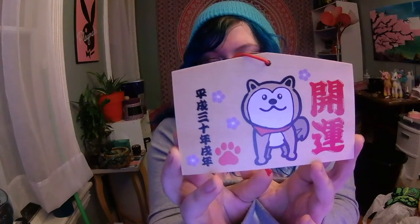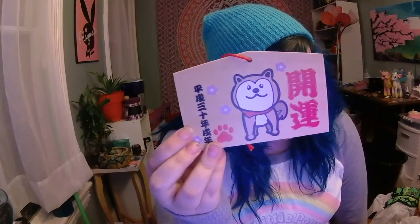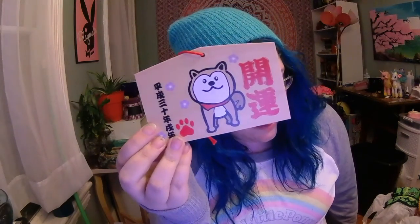So, the next thing is this little plaque. Now this guy is interesting. Called an ema, and it's a wooden plaque with wishes and prayers that are hung at shrines in hopes the gods will answer them. Many people visit to give their wishes for the new year, and now you can too. And I'm actually excited specifically about this item because I didn't know what these were. I knew they were in Japanese because they're in Japanese, or some of them are in Chinese because I'm sure Lunar New Year has a big thing with Chinese origin.